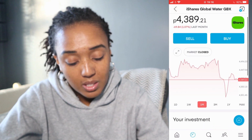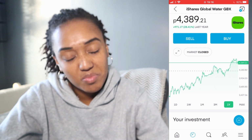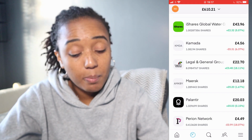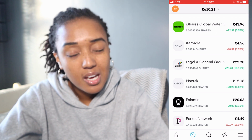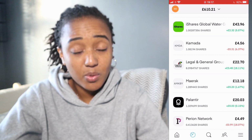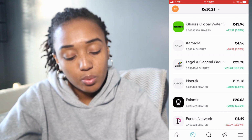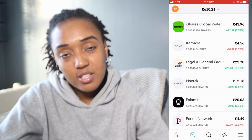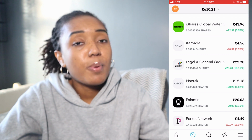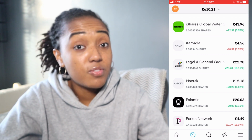So in the past month, we can see that it's gone down a bit, but over a year, again, it's steadily going up. Then we've got Legal and General Group up by £3.48, which is great. The reason why I'm invested in this one is because they are a good dividend payer, and with the Trading212 portfolio, I'm quite interested in receiving the dividends. So this one is a good one.